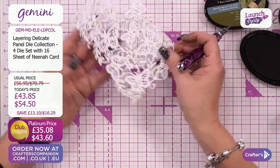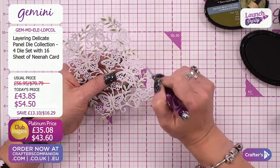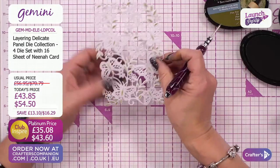But again, oh, this is just absolutely beautiful. Just going to poke out the little areas that I haven't quite covered.